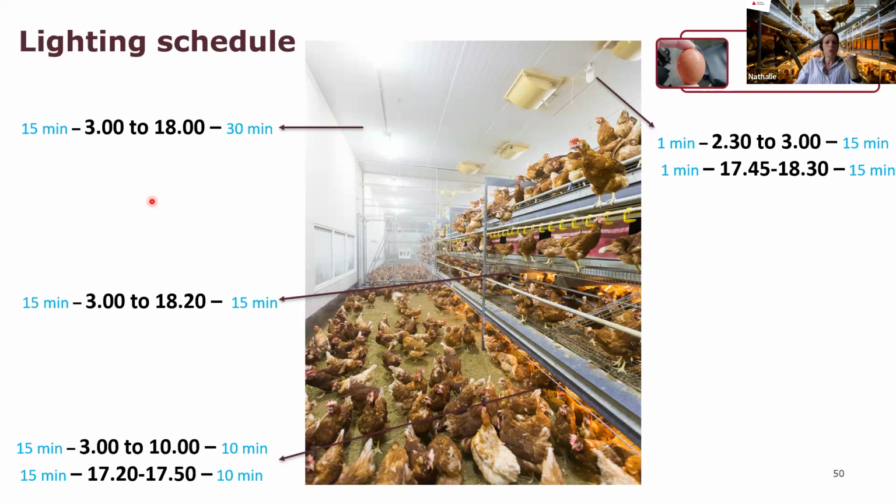But let's say for us, we want the lights to go on at 3 and go out at 6. So we go towards 15 hours of light. We have legislation that says you need at least 8 hours of continuous night, dark period. That means 16 hours of light at most. And we mainly go towards 15 hours of light, so that if there is an event, a disease that goes through mid-flock somewhere, you still have 1 hour to stimulate them again.